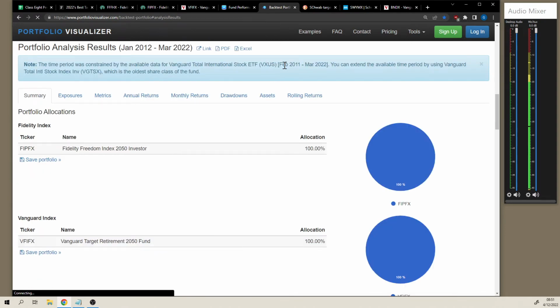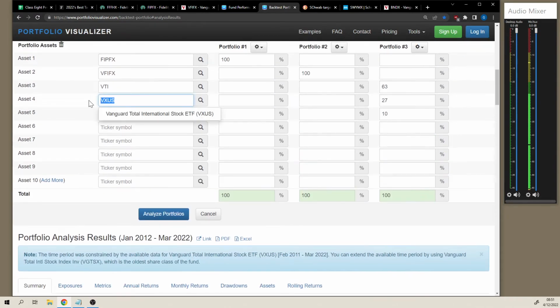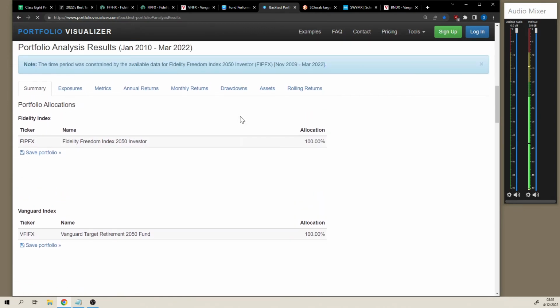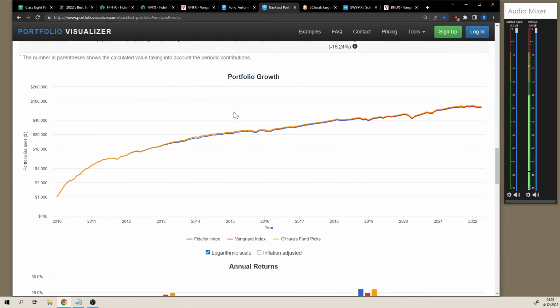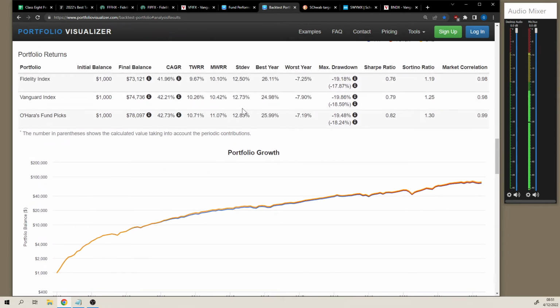This is constrained back to February 2011, which is when VXUS was incepted. So I'm actually going to mess with this a little bit more. VGTSX, which is the oldest form of Vanguard's total international fund, just to keep things as far back as we can. And is that basically the same line? Because that looks like basically the same line. Let's see. O'Hara's fund picks wins.